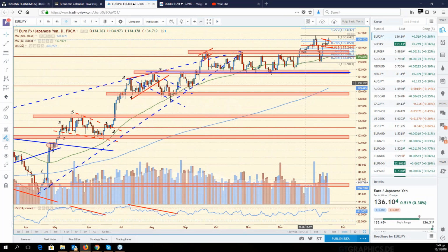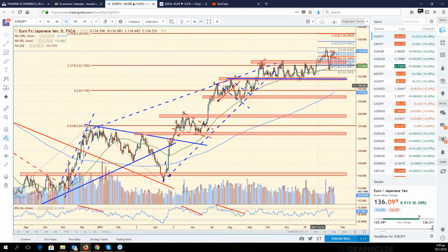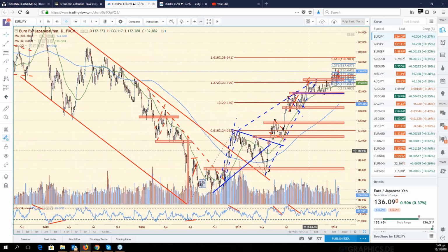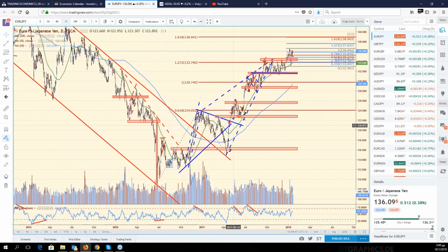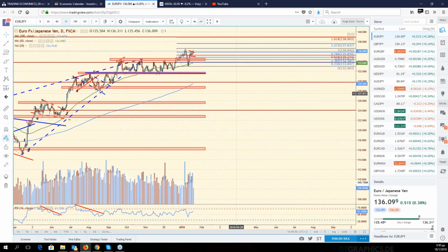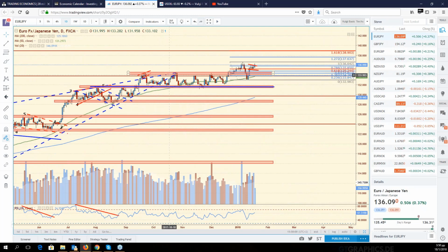Okay, a few comments here. First of all, I see nothing bearish with the euro-yen yet, right? It's a series of higher lows that started 1.5 years ago. So in essence, the euro-yen has been in an uptrend for 1.5 years. You can clearly see that. We found the bottom there, and since then we have a series of higher lows. And although we stalled for a very, very big period of time, we were trapped here for a couple of months, we finally broke to the upside.